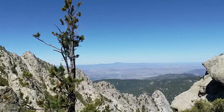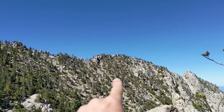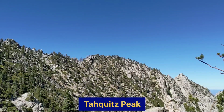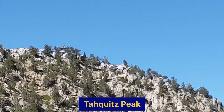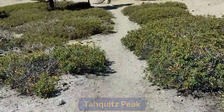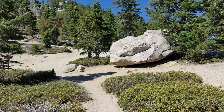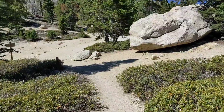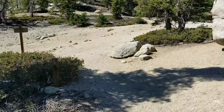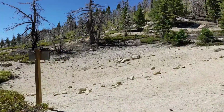Here's a view below. And then just panning to the top of the peak, there's the fire lookout which I am heading to. Right there. It's 10 o'clock. I did more than 2,000 feet of elevation gain, more than 10,000 steps, about 4 miles, I think. So got here to a signpost on the other side.